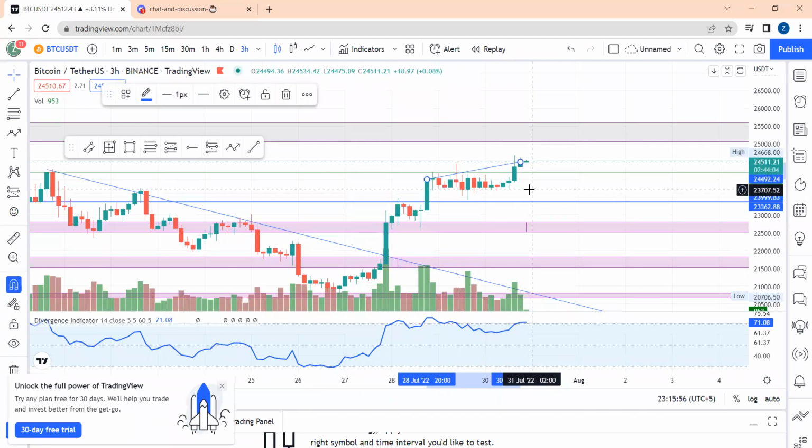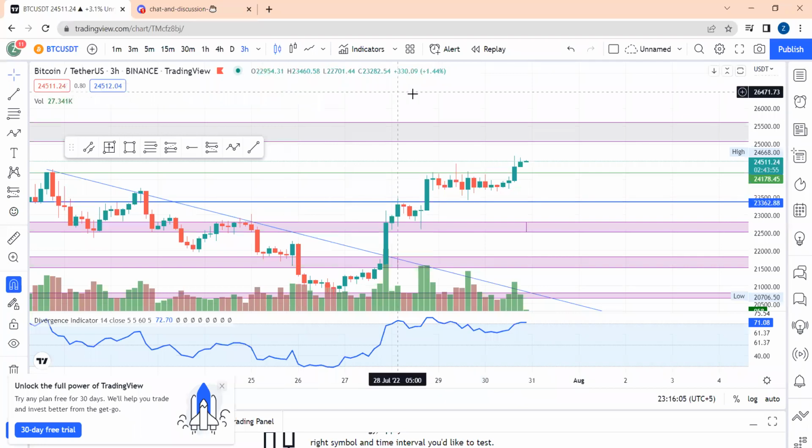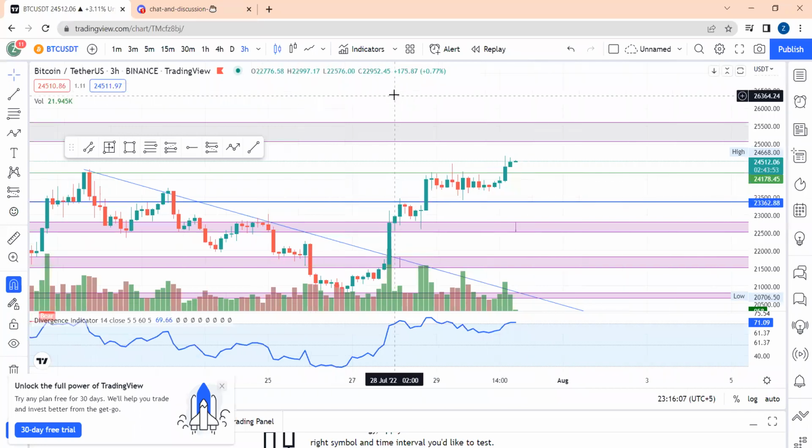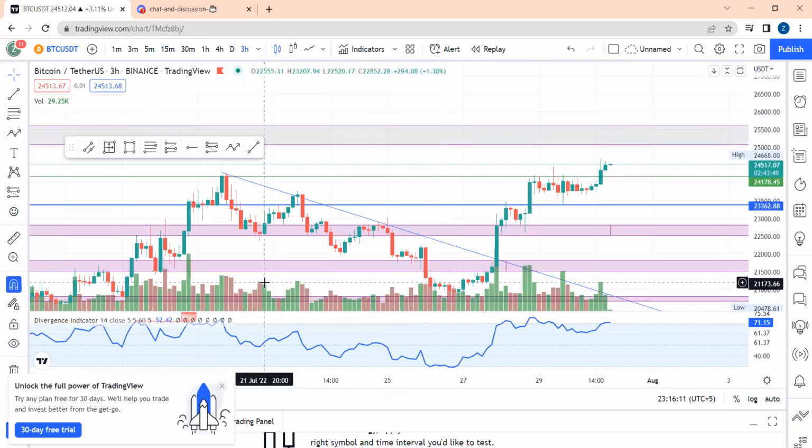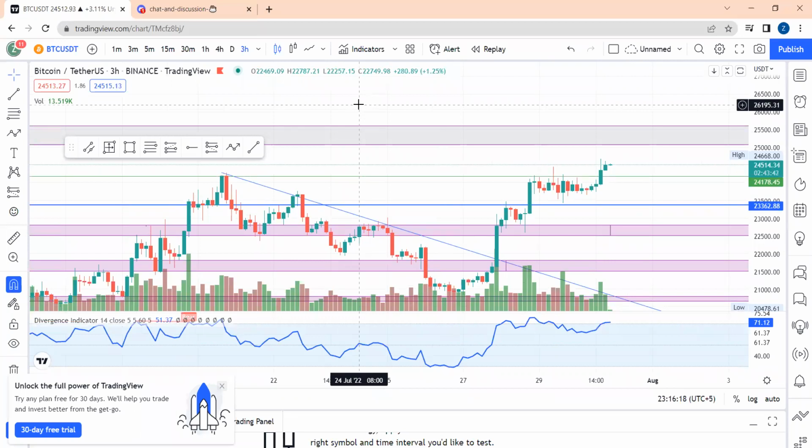So I'm expecting the next candle for 3 hour will be red, because we have the bearish divergence in 3 hours here. So this is the bearish divergence. Whenever I see a divergence in RSI, and I'm not using this divergence indicator, I go to Google and just search RSI divergences, because I can't keep them memorized. I just go into them and see which divergence that is.